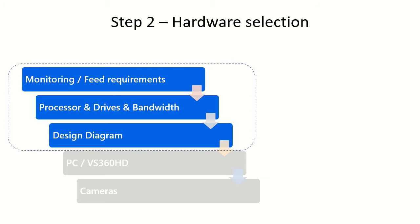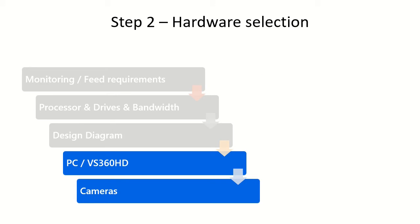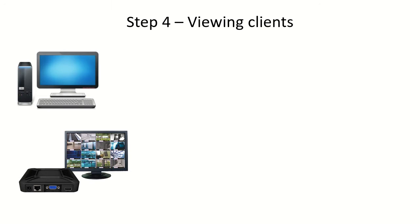Now we've reached the end of the first 3 steps. Obviously, always go back to the original requirements. Make sure that the decisions you've made are going to allow you to meet that before you actually jump into the next 2 steps. Now I'm going to go pretty fast over these. I think they're very straightforward. We've got great FAQs and tutorials on the website, but really choosing the right viewing device and the right cameras is essential. So I'll say a few words on the viewing clients.